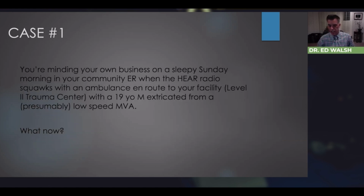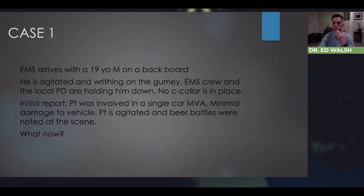So these are all true cases. These are cases that I had. So I'll walk through them pretty quickly. You're just minding your own business on a sleepy Sunday morning in your community ER when the radio squawks with an ambulance en route to your facility. You're a level 2 trauma center. There's a 19-year-old male who's been extricated from a low-speed MVA. So EMS arrives with a 19-year-old male on a backboard. He's quite agitated. He's writhing on the gurney. The EMS crew and local police department are holding him down. He does not have a C-collar in place. They tried to put it on, but he kept taking it off.